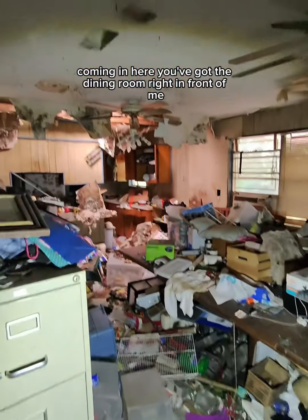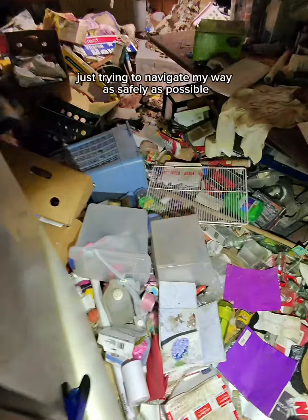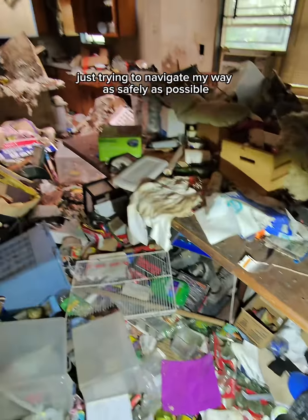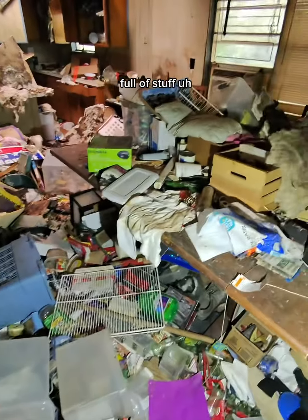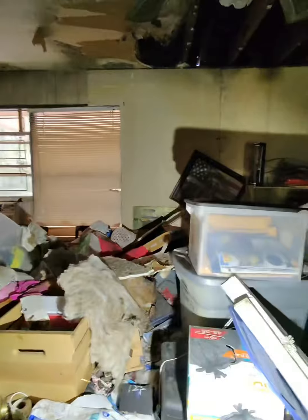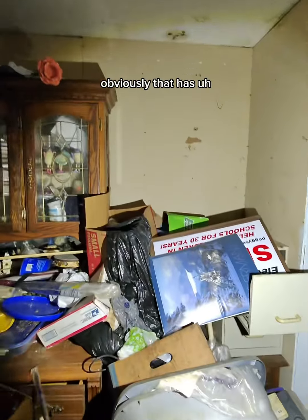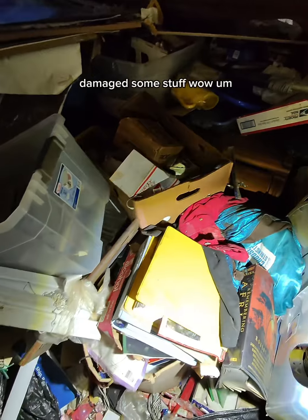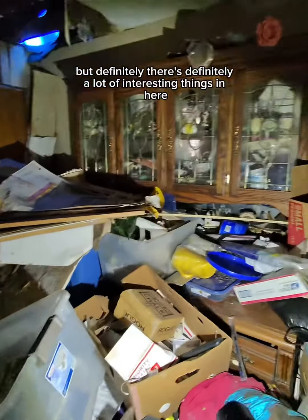So coming in here, you've got the dining room right in front of me, as well as to the left is the kitchen. Just trying to navigate my way as safely as possible. There's a big dining table right in there that is full of stuff. Pretty unsturdy ground, so just trying to find my way forward. So you can kind of see there were some spots in this house where the roof has opened. Obviously, that has damaged some stuff, but there's definitely a lot of interesting things in here.